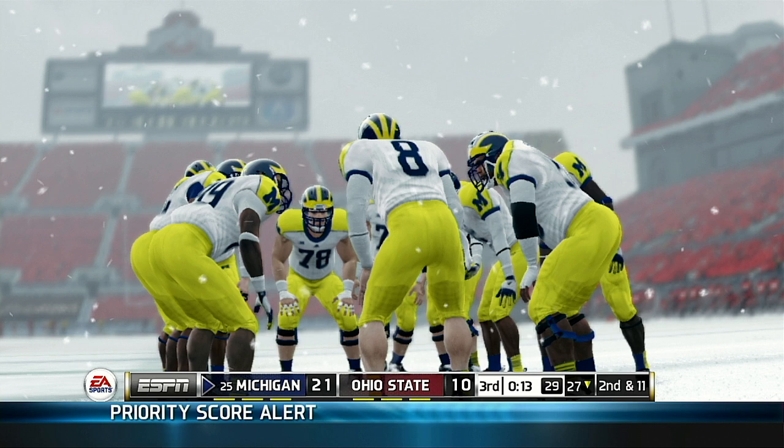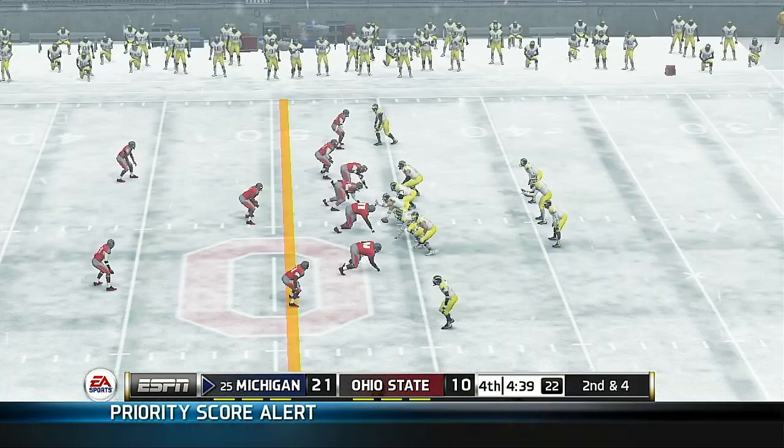Mike 5, Mike 5. And 2, 3. Nice run there. Harris gains around 6 yards on the draw play right there. That'll make it second and 4. So it's second down now, and they need about 4 yards to pick up the first. Left, and he's taken down in the backfield.